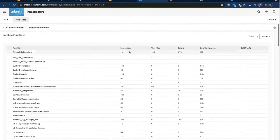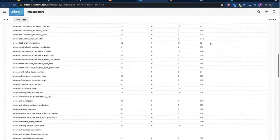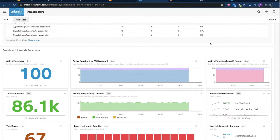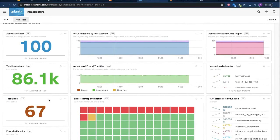We can slice and dice, group by any server, any tag that we have for these functions. For example, the runtime, the function name, or language, account ID, right? So we can quickly slice and dice by that. And you can take a look at all these performance characteristics that are available to us: the number of active functions by AWS account, in which region they are deployed. But these are the critical metrics: how many invocations happened and how many errors your functions encounter. There's a heat map.